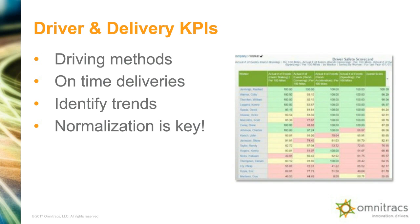So when you think about it, you really have to start to think about your delivery KPIs and your driver KPIs. Personally, I like to have heat maps like this that show me green, yellow, red. Red is not good, yellow is cautionary, green is good. It lets me know which of my drivers are driving well and how many on-time deliveries those drivers have had. But it also allows me to see trends. On the other hand, I have to normalize this data too and look at it per so many units of time, units of distance. It's important that you normalize that data to really get an accurate picture of it.